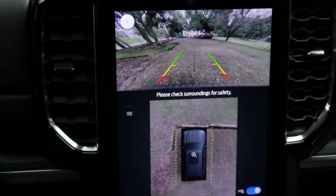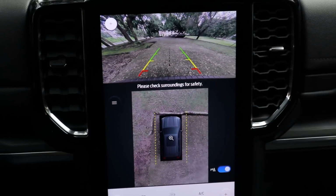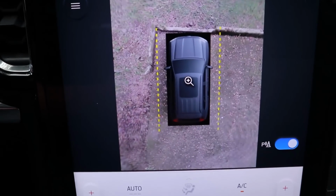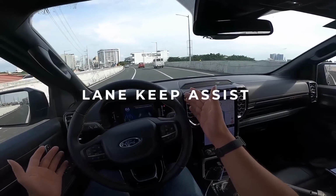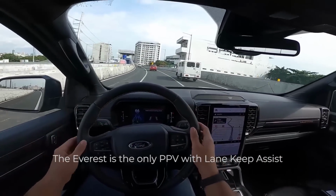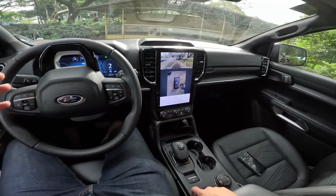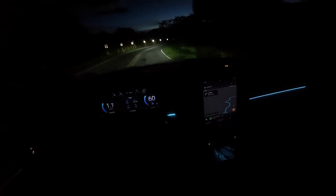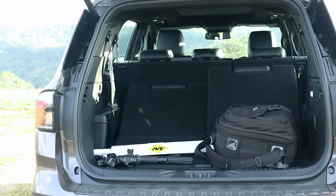The 360 camera is of a much higher resolution, and it's displayed on a huge 12.3-inch vertical screen, which is miles ahead of any of its competitors in terms of size and clarity. It's also the only one that has lane keep assist, which automatically steers the vehicle to follow the lines of the road. It has automatic parking. It has adaptive headlights. It has power folding third row seats, and it has a panoramic sunroof.